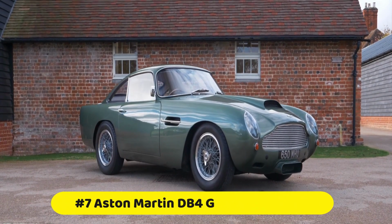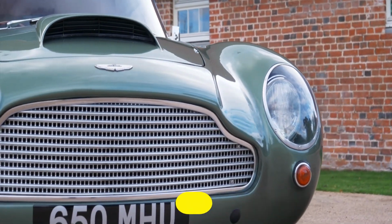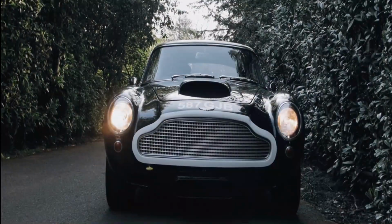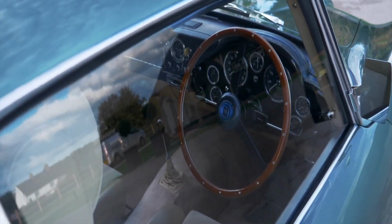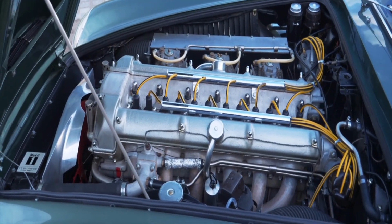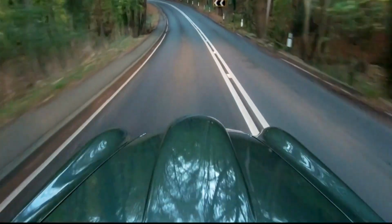Number 7. Aston Martin DB4 GT, 95 units. Our next entry, the Aston Martin DB4 GT, holds a special place in the hearts of Aston Martin enthusiasts. With only 75 examples ever made, this beauty is a true icon. It features a handcrafted aluminum body, a powerful inline-6 engine, and breathtaking performance. Owning a DB4 GT is like owning a piece of automotive history.